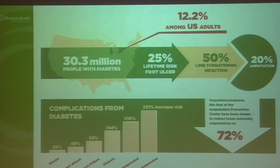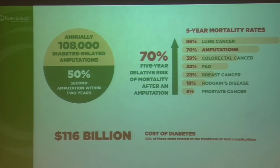And lo and behold, within 6 months, we were extremely busy because a lot of these patients had chronic wounds. And as I mentioned, and this is data from David Armstrong, when compared to some of the other issues that people deal with, the loss of a limb, an amputation, has a 70% mortality rate within 5 years. So this is not something to discard or to look away from.